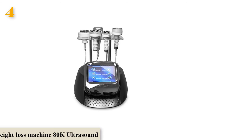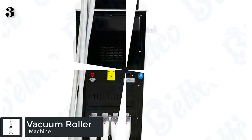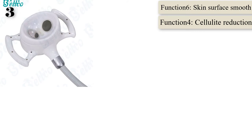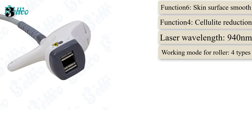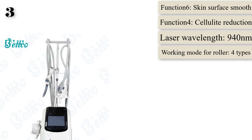The next is number 3. Vacuum roller machine, vacuum anti-cellulite body slimming skin tightening massager, fitness equipment, liposuction. Infrared RF vacuum roller technology combines infrared light, bipolar radio frequency energy and vacuum, which cause deep heating of the fat cells, their surrounding connective tissue and the underlying dermal collagen fibers. This type of efficient heating and vacuum stimulates the growth of new and better collagen and elastin, which results in localized reduction in skin laxity, body volume, and an overall improvement in skin structure and texture. Body contouring, cellulite removal, body slimming, circumference reduction, skin tightening, face lifting, wrinkle removal, skin texture and tone.